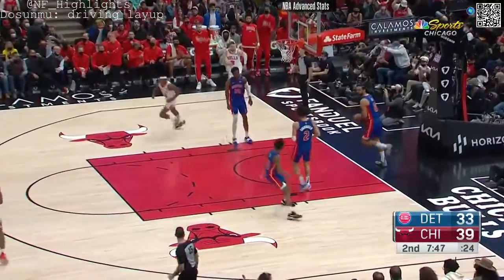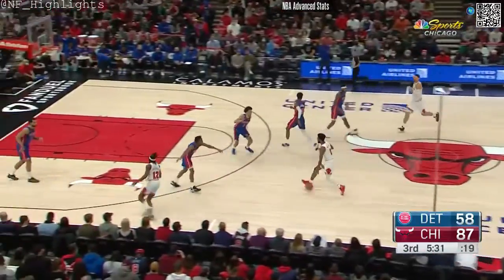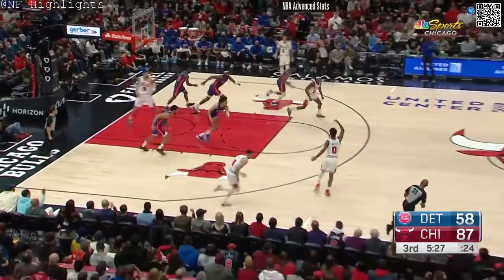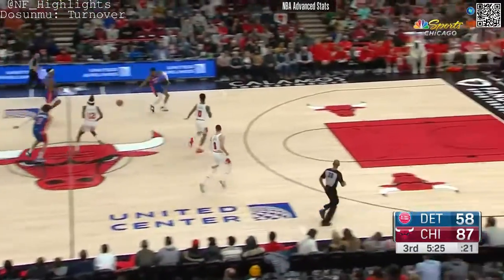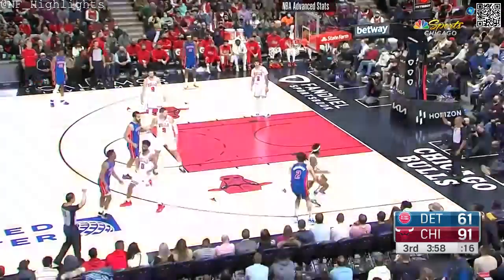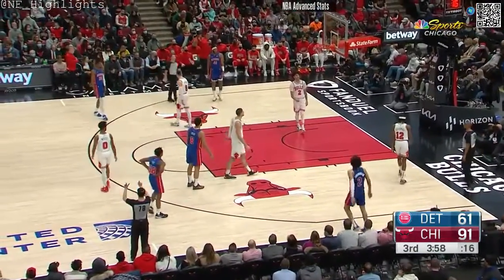Let me get some butter with that roll, Ayo. There's no chance to put these guys away. Dosunmu. Oh, trying to go a little flare to Vucevic there. Knightley is that third guy. Somebody might be number one or number two, but the third guy on this team.